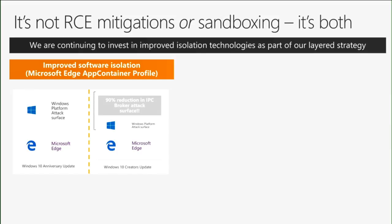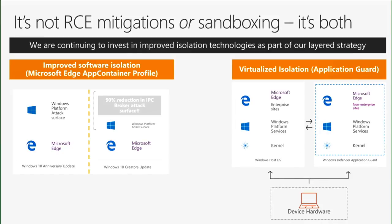There's been a lot of talk, in particular in the security community, around Microsoft Edge versus Chrome, where Chrome takes a more isolation-centric approach, and maybe Microsoft Edge takes a more mitigation-focused approach, and I've displayed some of that here today. But I would say that we're very balanced in the sense that we're investing in the software sandbox, and of course, something near and dear to my heart is Application Guard, which is our virtualization-based isolation solution.